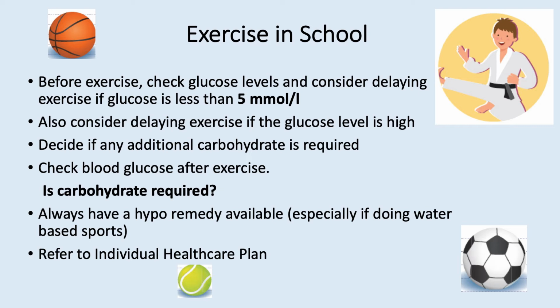Following exercise, the young person's glucose levels should be checked again, and more carbohydrate may be required. This will depend on what the young person is doing next. If it is nearly a meal time, additional carbohydrate may not be needed. Please refer to the individual healthcare plan for further information.